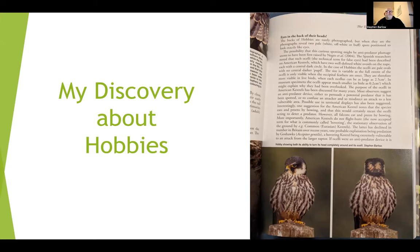And what I discovered is that hobbies have got, you can't see it here because it's bad, eye spots on the back of their head. This is from Richard Sales, the Eurasian Hobby, a monograph that's come out this year about them. And I asked him about them because I photographed this one. What happened is I noticed he's got two eye spots on the back of his head.